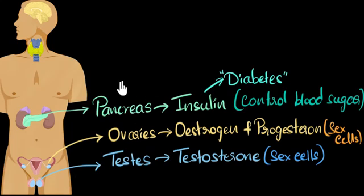Also, a small side note on pancreas is that they can act like an exocrine gland as well. As an exocrine gland, they secrete digestive juices using the duct into the stomach. So pancreas are the only mixed glands in our body.